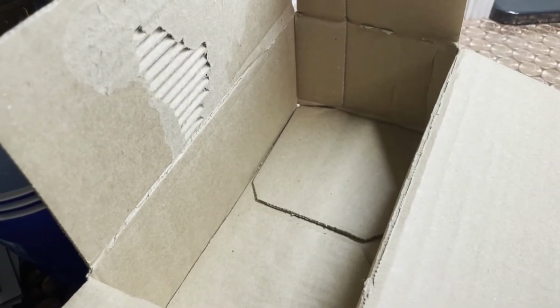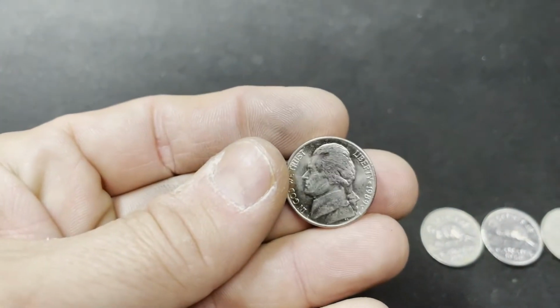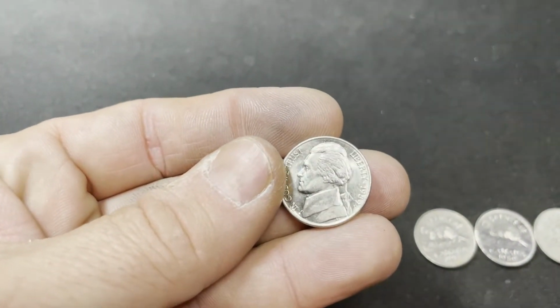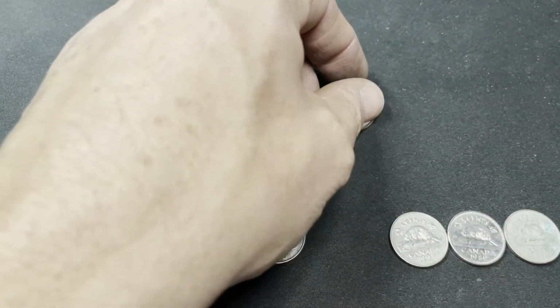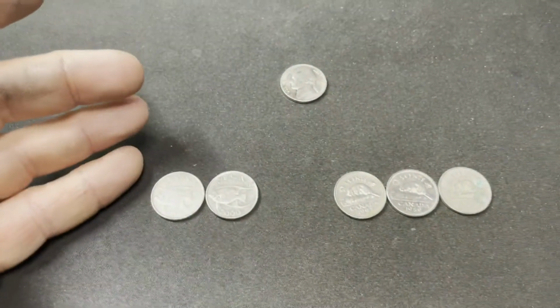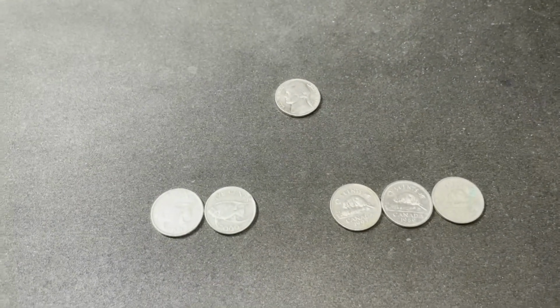Well, guys, it's a wrap. Not a bad box. We did get this beautiful 89 that I'm going to check against my album. We end up with five foreigns. We got the two fishes, and we have three beavers to match.